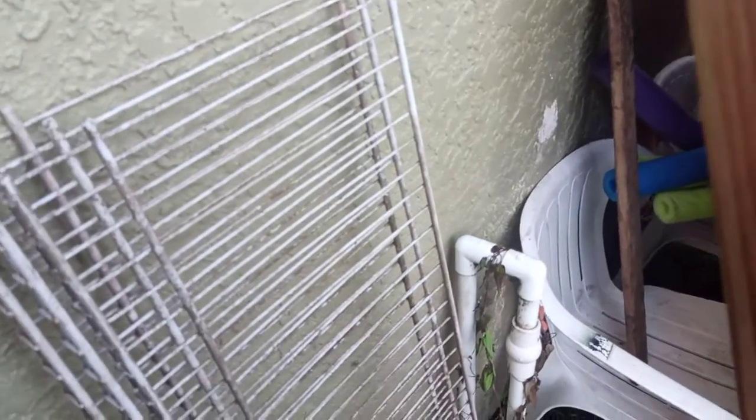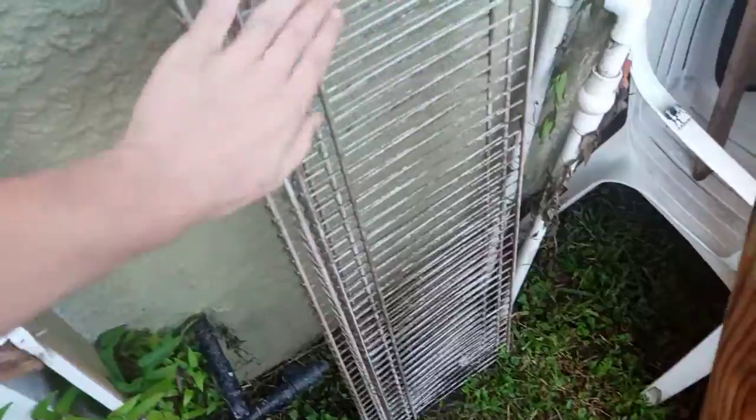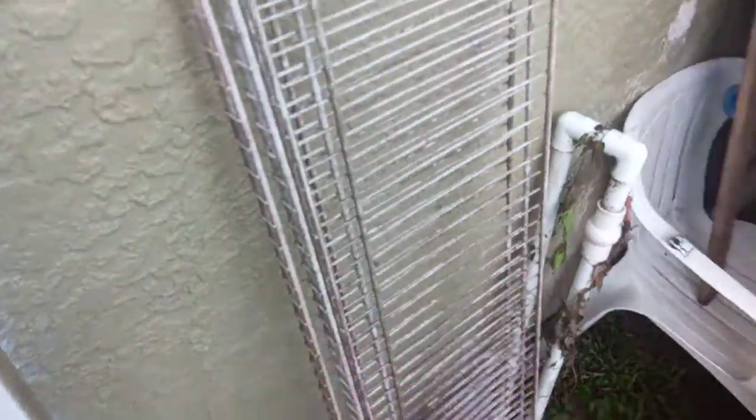So yeah, and yes, behind the shelves we do have the chairs and the noodles, obviously, which I am going to find a new place for. I did throw a ton of them out, by the way, because you probably noticed how destroyed some of them were. And here's some of the shelves that we're going to be using later on.